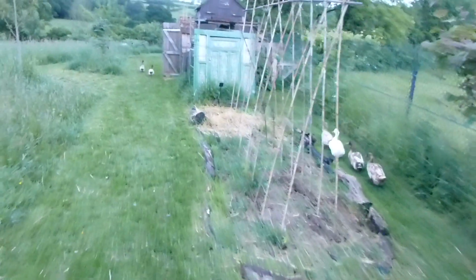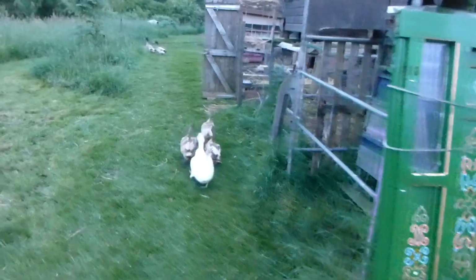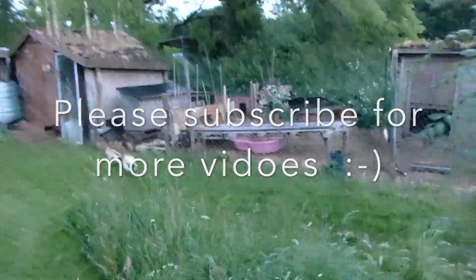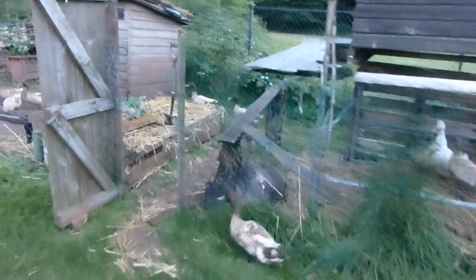Go on, duckies. Bedtime. Come on, away you go. In you go. Good girls. Oh, and you, drakes. Yeah, you have to go to bed too. Come on, drakes. You know the way. Come on, grassbeaks. No, not you. And you go back in as well. Come on, Draco. In you go. Good boy. There you go.